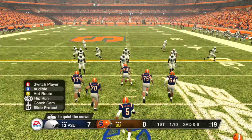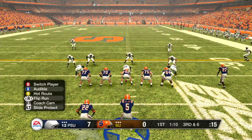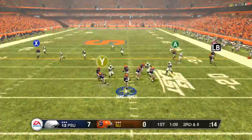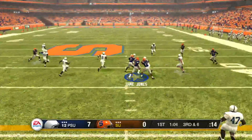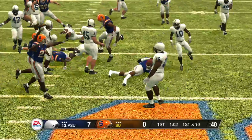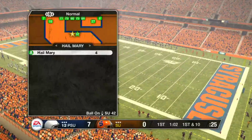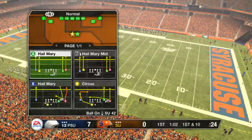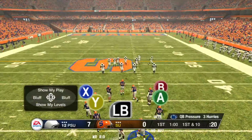Ball on their own 24. They line up in the shotgun. Gets a snap, and here comes the defense. Tackle made at the 42-yard line. And that'll give him another first down. Excellent job there, Brad, of running the football. That was good execution by this offense. First and 10. Ball on the 42.